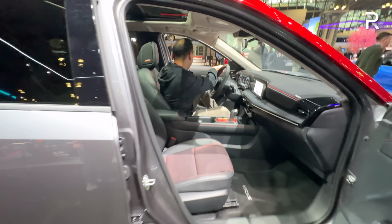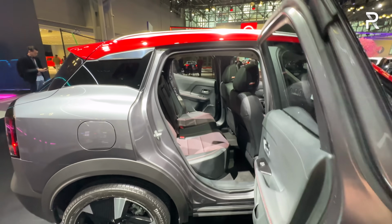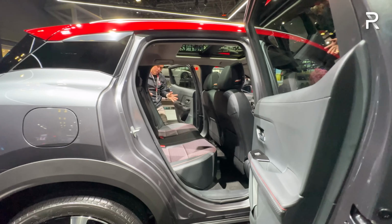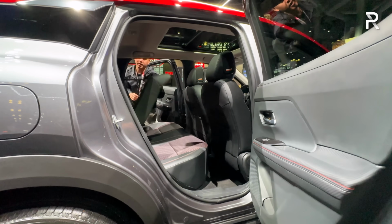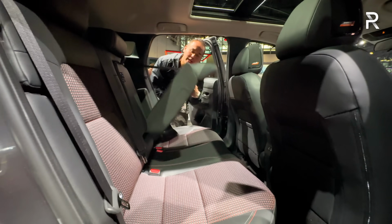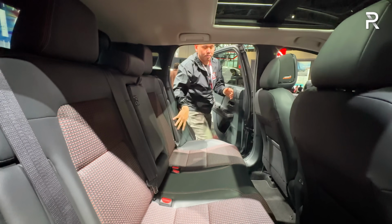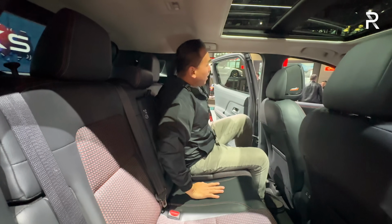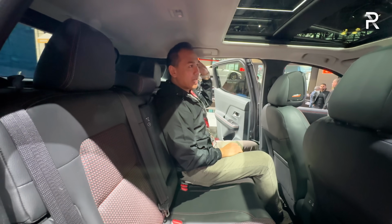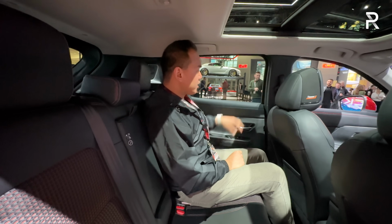But let's go ahead and hop into the back seat because I wanna show you guys that with the increase in the wheelbase and the overall length, there is more space back here. Now, first of all, if you want to fold these seats down, obviously they do that, and it creates an almost flat floor. There's a little bit of an incline here. The seats themselves, sadly, don't recline or move forward and back. But once I get back here, you can see I did notice I have to duck my head a little bit. This panoramic sunroof is taking up some space.